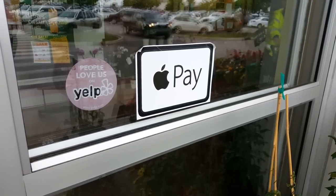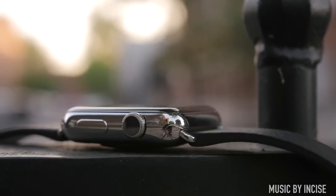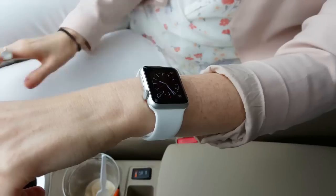The first thing I'm going to get into is Apple Pay, and this is probably one of the most exciting reasons to buy an Apple Watch, especially if you have the iPhone 5, 5C, or 5S, because you don't have NFC inside your phone to do Apple Pay with. So you can do this with your watch now.